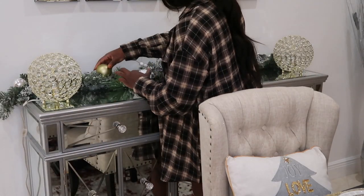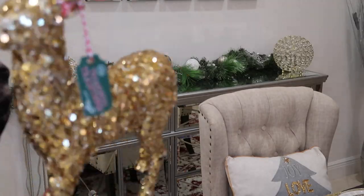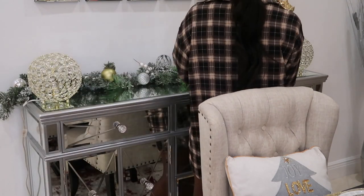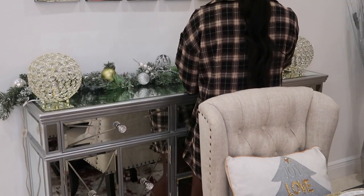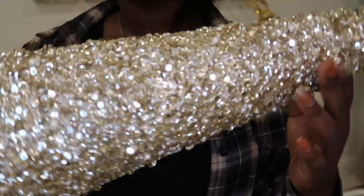And I'm just gonna add some extra ornaments into it and add a candle holder, a nice beautiful deer. I bought two of these deer. As you saw in my Christmas tree decor, I put one under the tree and I'm using the other one right here. I bought them at Big Lots, and they're really pretty, guys. So we're just gonna finish this off and show you guys the final look.